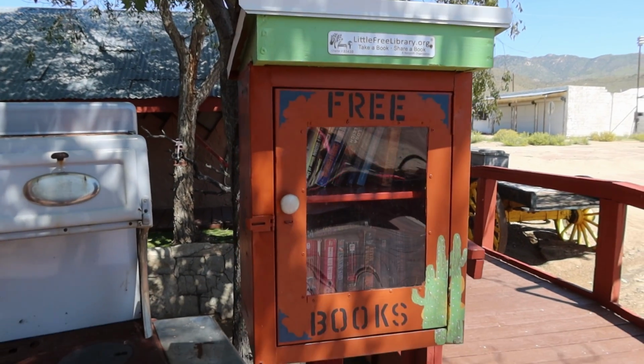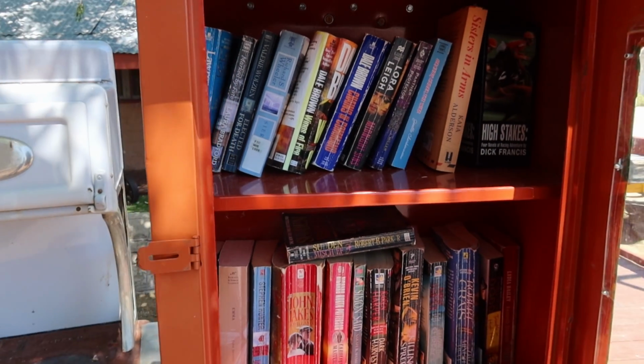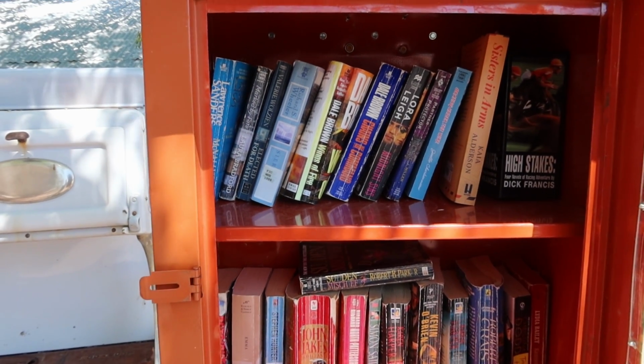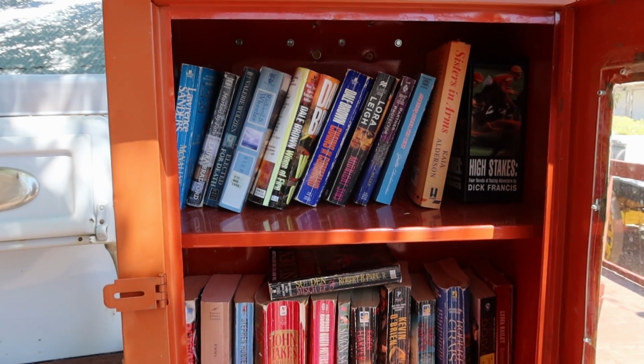They have freelittlelibrary.org. This is their pickup station. If there's a book you'd like, just come on here. You pick up that book, take it home, read it. If you have one to give back, you can give that back, but it's not required.